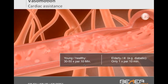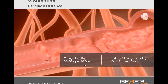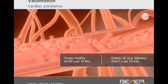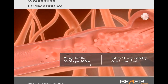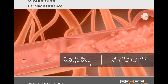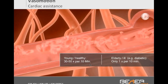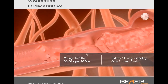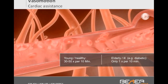But anybody who's elderly, who's ill, especially people who are diabetic, what happens is instead of 30 to 50 times, there's only one beat in 10 minutes. And so as a result, there's poor blood perfusion to the extremities, and somebody with diabetes may develop diabetic leg ulcers, or an elderly person who has a fracture, because the blood's not getting to that area, they don't heal as quick.